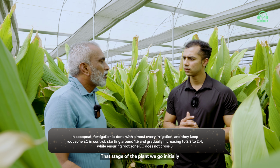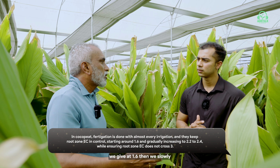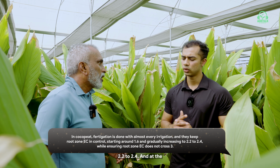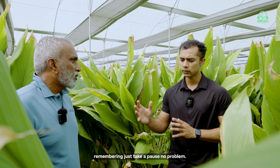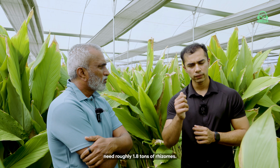Depending on the stage of the plant, we go. Initially we give 1.6, then we slowly increase. From the third to fourth month, it is 2.2, 2.4. And at the root zone, it should not cross 3. Understood. So across the stages of the crop, that also varies. Yes.